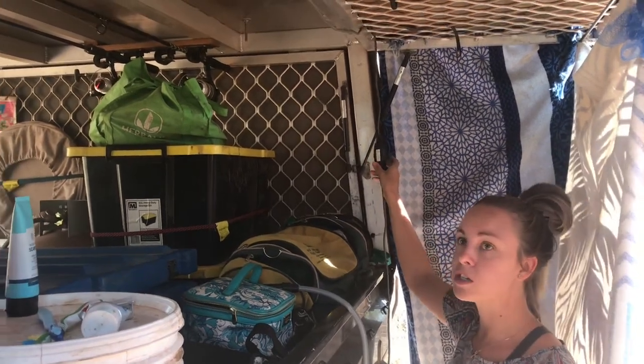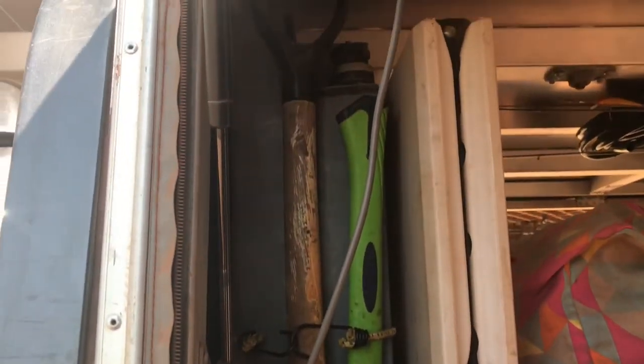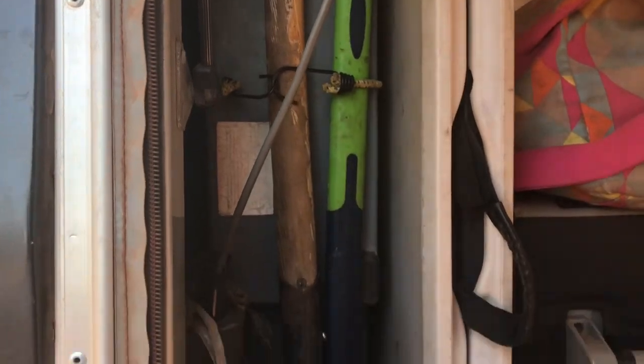And then we've got the switch that heads over to the port and plugs into a 12 volt section there. And then behind that is the water tank. So I think it's about 90 litres. It came with the car, sorry.